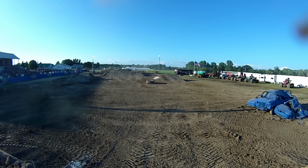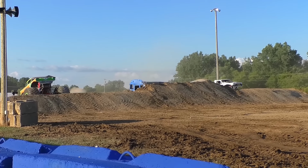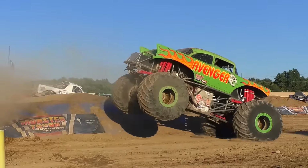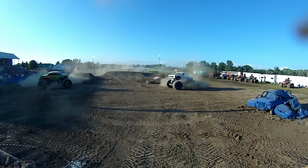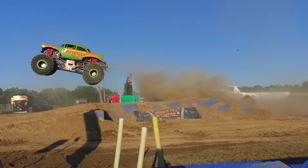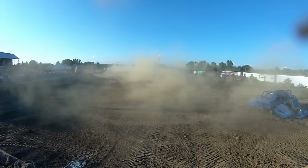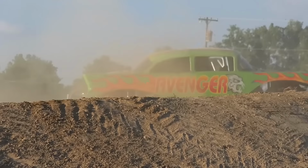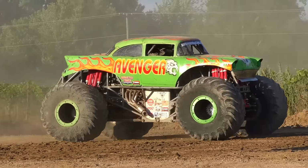Now his father, Jim Kohler, Mr. Excitement in Avenger, takes on the wild man out of Missouri, Tim Jones in Tailgater. A little bit of a lead for Jones. How will they come into the corner? Kohler with the better drive through the corner will pick up his first round victory. Avenger going on to the semifinal round. Tim Jones giving him quite a run.